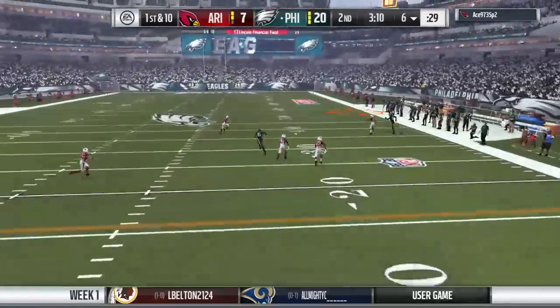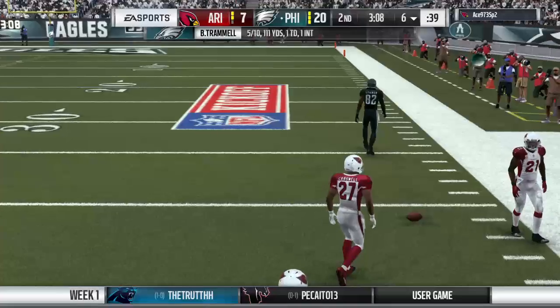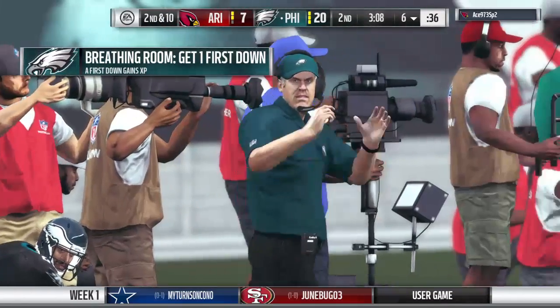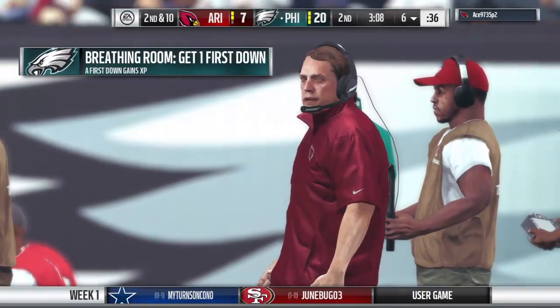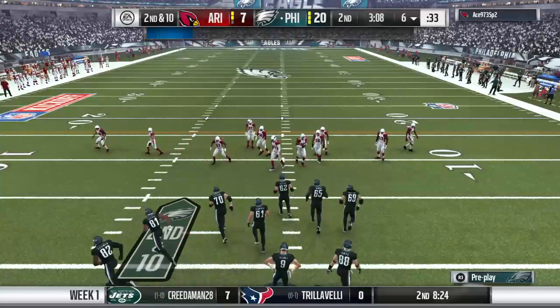Trying to sit on a lead and play that way, that doesn't work too well for most teams. Run your offense. Run what you do best. Exactly. Put it all the way down and try to increase your lead in a big way. The best way to do it, touchdowns. Second down now after the incompletion.